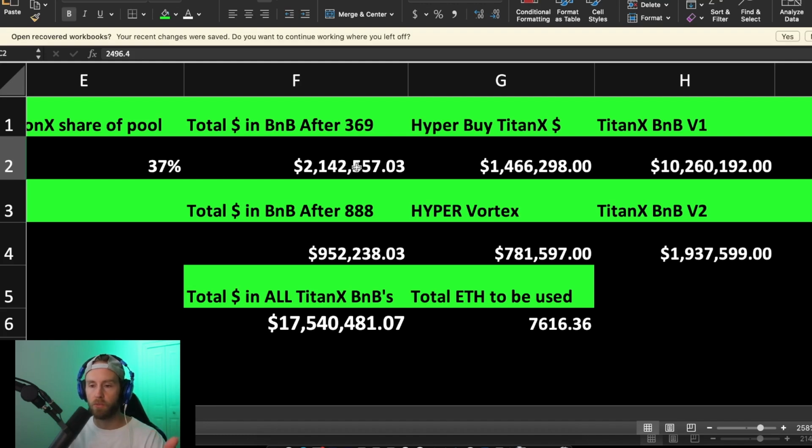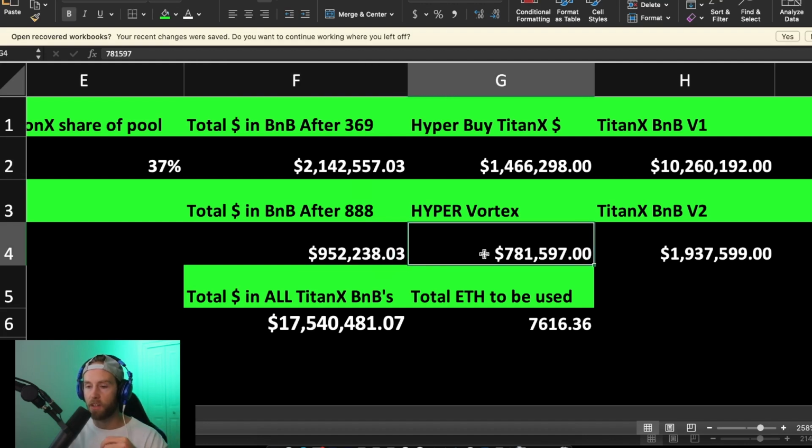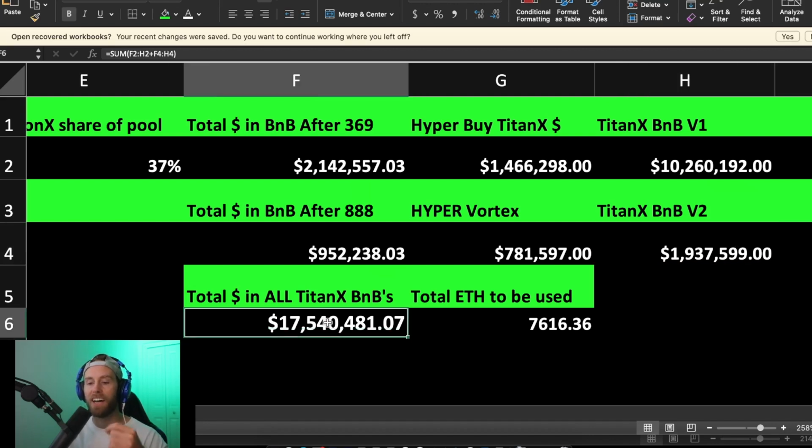Of course, we already went over this, 2.14 million. After the 888, it's going to be 952,000. The Hyper Vortex has 781,000. Hyper Buy TITANX has 1.46 million. TITANX Buy and Burn V1 has 10.2 million, and the TITANX Buy and Burn V2 has 1.9 million. This brings us to a total of 17.5 million currently sitting across all buy and burns, okay?